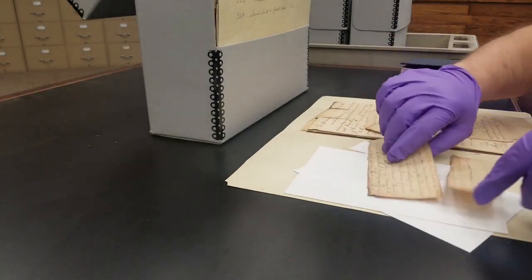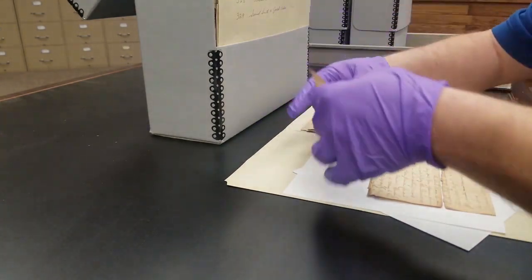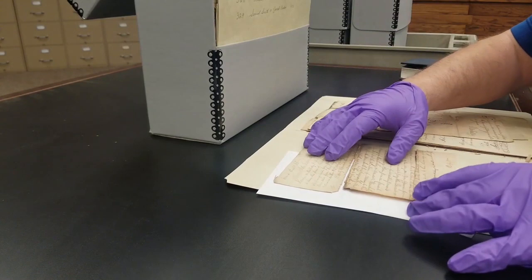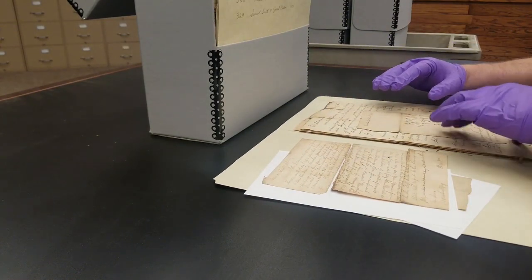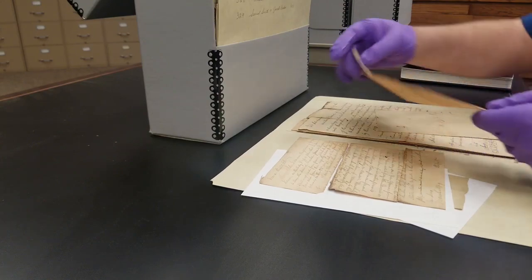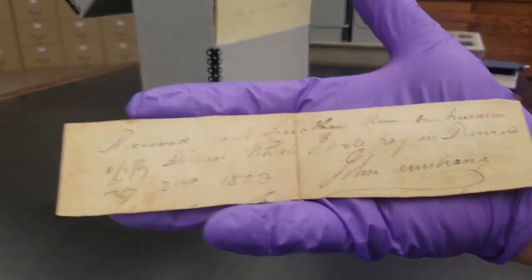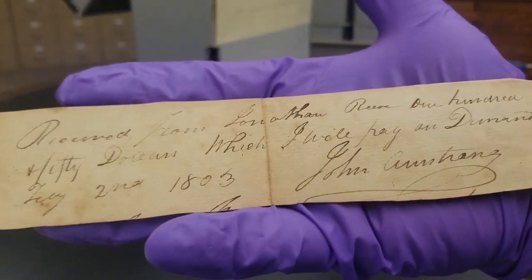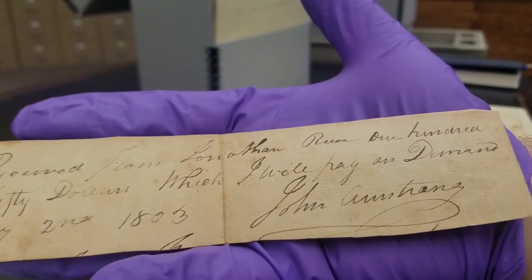Documents are very fragile. That's why they require you to have gloves on. Most of these documents date back 100, 225 years, depending on the records you're looking at. Like this document right here, dated February 2nd, 1803. John Armstrong.